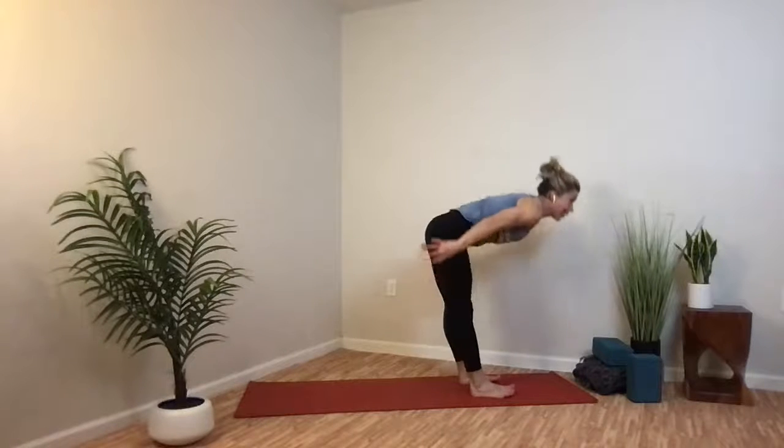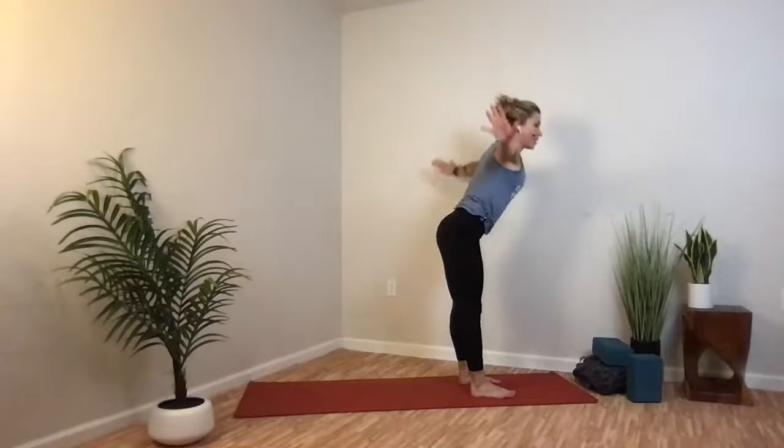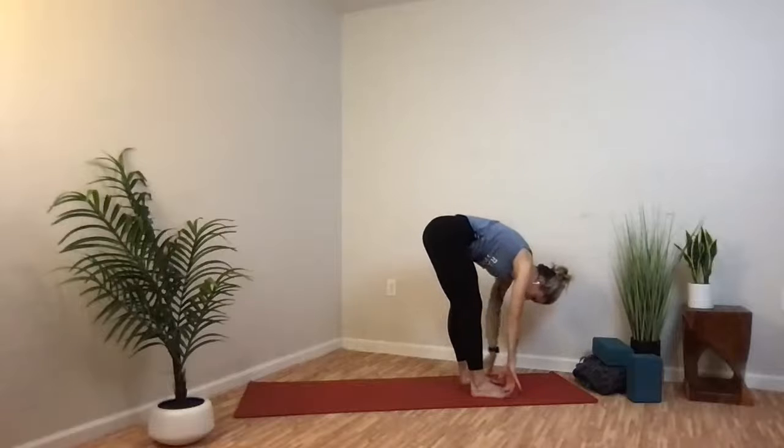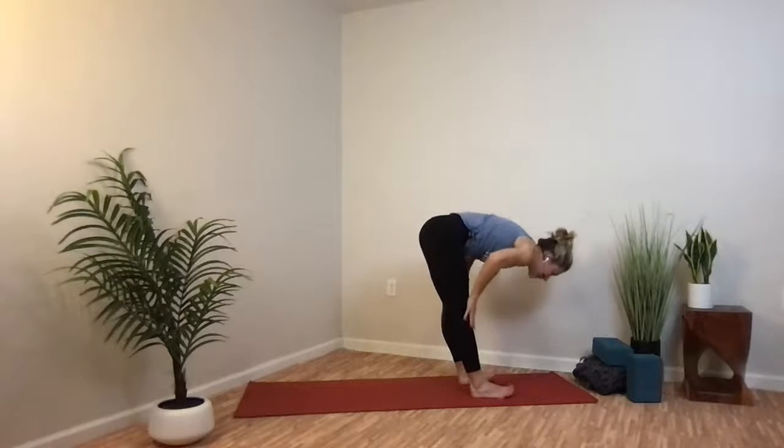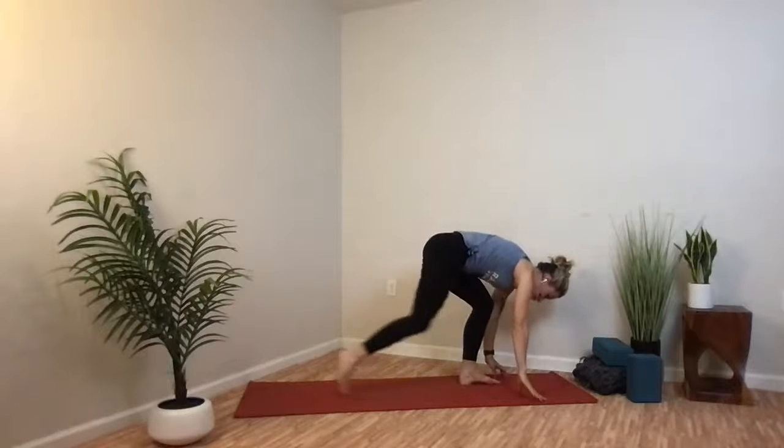Let's inhale to come all the way up. Take the arms up. Exhale to dive it back down. Good. Inhale, easy halfway lift. Exhale, release down. Let's step back to plank pose.